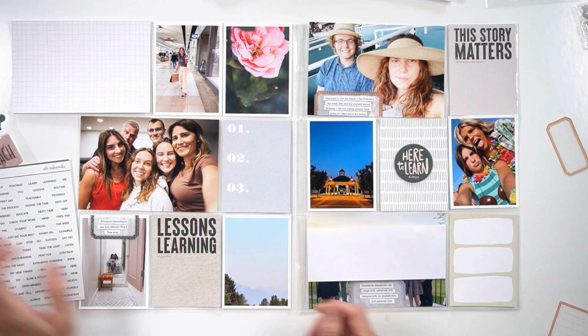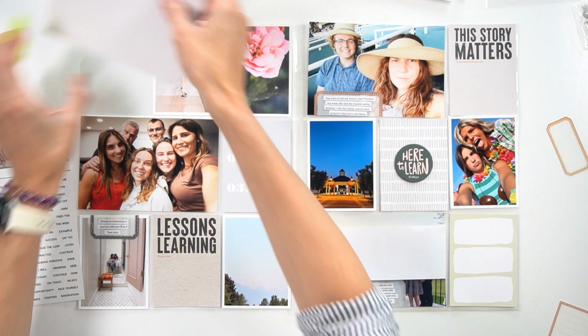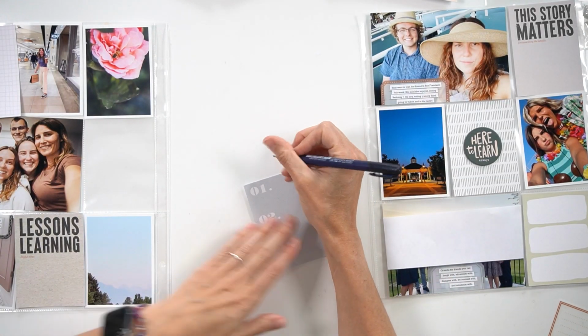So anyway, all right, I am now going to be moving on to the journaling, I think. Or wait, maybe I'm going to do the title. I think I'm going to work on my journaling right now. So again, I'm going to speed through this as well, just so it doesn't become really repetitive.